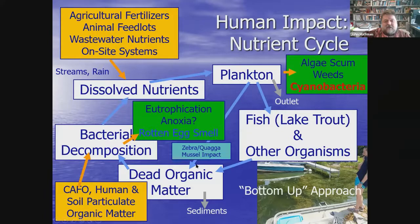Maybe zebra and quagga mussels come in. These nutrient sources could be from a variety of sources, whether they're from fertilizers or CAFO operations or wastewater, municipal wastewater systems or on-site septic systems, or just the erosion of soil and organic matter in the soil. All these things can come in, contribute to the dissolved nutrient load, making more plankton, making everything look a little bit more, in layman's terms, yucky.